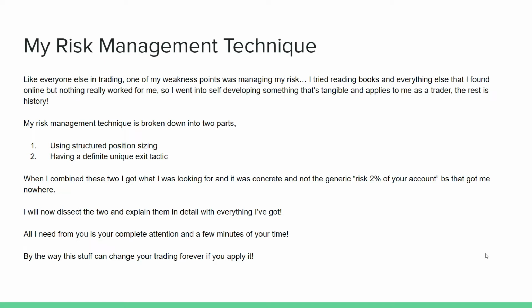Before I move into the actual technique, I want to explain to you why I created this and how it was created. So, I'm good at trading. I'm really good at spotting specific patterns, and I'm one of those active traders that likes to make a lot of money because I think that money is important, actually vital to any kind of civilization that depends on money.